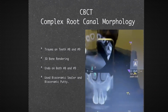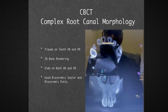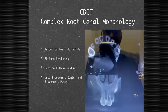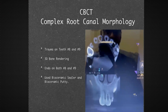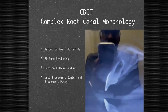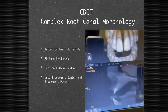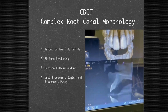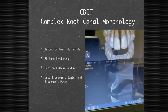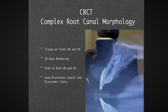So on this particular case, what we decided to do was endodontic therapy on both teeth. And this is tooth number 8 here from the coronal slice. And you can see the calcifications here on tooth number 9. And also from the sagittal view, this is tooth number 8 here. And as we move over here, we'll be able to see the sagittal aspect of tooth number 9. And you can see the calcifications here.